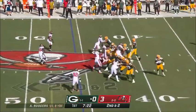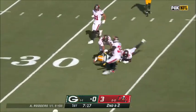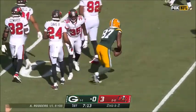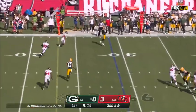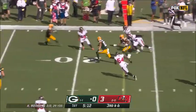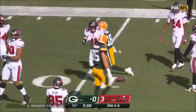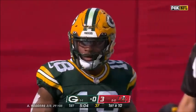Second down and 2. Rodgers fakes, throws a dart across the middle. He's got the rookie Dobbs, and he's into Buccaneer territory inside the 35. Rodgers, far side of the field. Cobb's got work to do. Makes a cut at a first down and more. Oh, what a move from the veteran Randall Cobb to convert. He's got 17 yards.